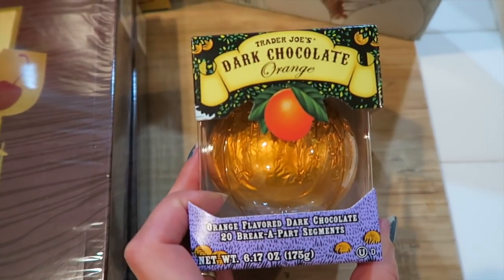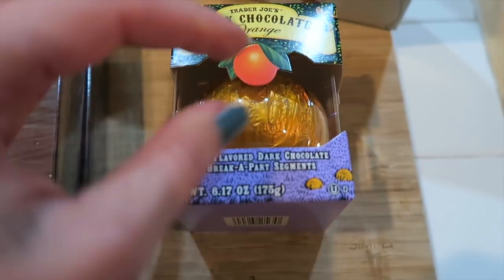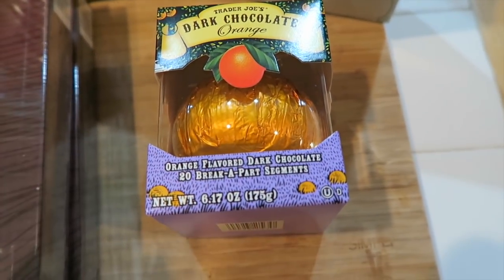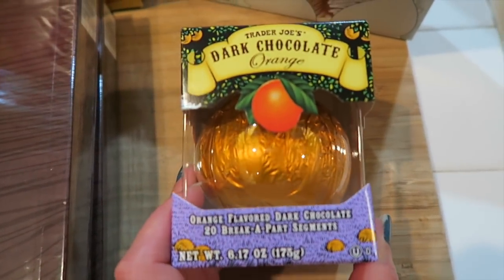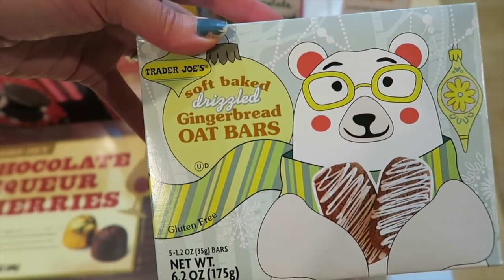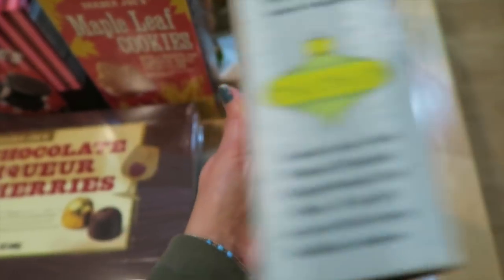And I love this thing. Trader Joe's comes out with it this time of year, and it is dark chocolate orange flavor. And it comes in the shape of like an orange. You unwrap it, and then there's little individual slices that look like orange slices, and it's just really cute and also delicious. I'm trying this for the first time. It's a soft baked drizzled gingerbread oat bar, and I figured I would try it for the holiday, treat it as like a cookie.